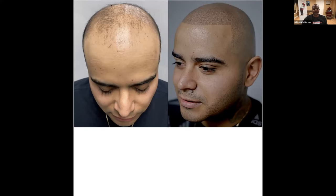This is called scalp micropigmentation. So basically what it is, it's tattooing the head. So you see his hair, you see the before and after, but to go to a live class is about $4,000 or $5,000. Online class, he's going to take this online where barbers can go online and they can actually learn how to do this.